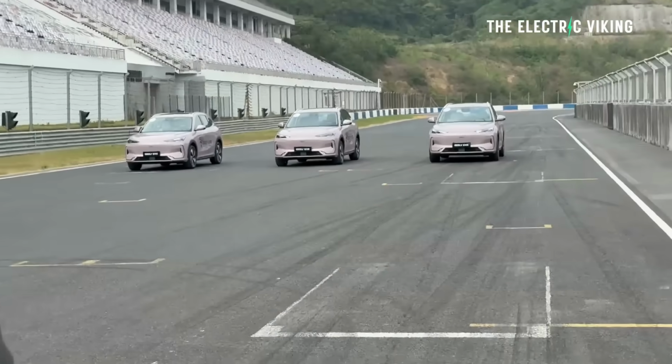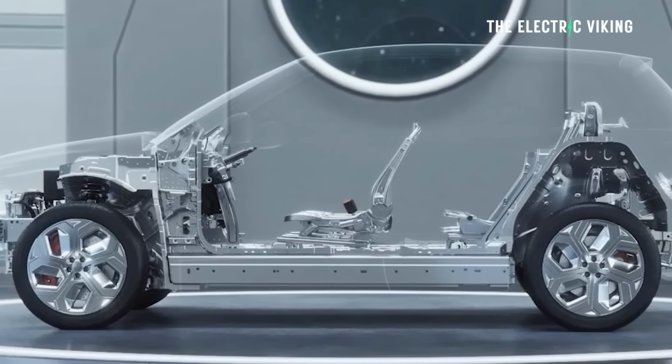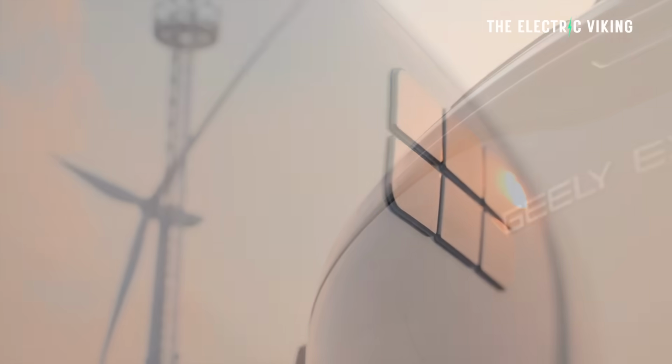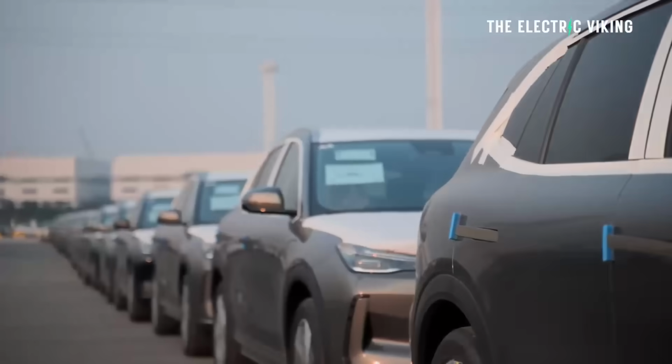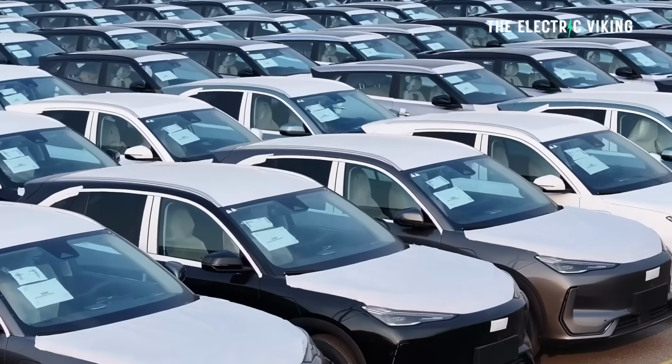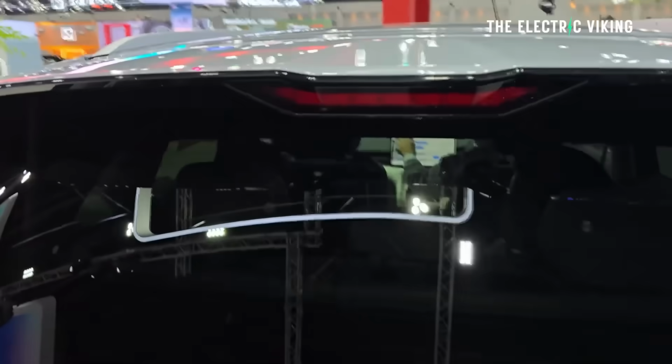The Galaxy EX5 is based on Geely's GEA electric architecture, and it's available in 5 configurations in China, starting at a price of $15,000 US. The top most expensive model is $20,000. Here in Australia, the most affordable version is around 40,000 Australian dollars, which is around about $27,000 US.